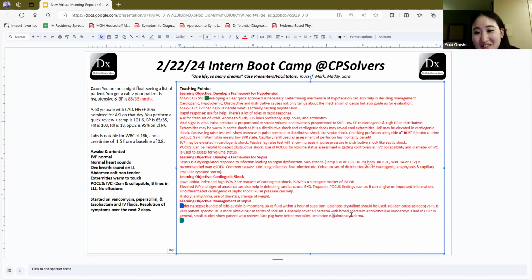Okay, first, learning objective: develop a framework for hypertension. MAP is necessary for developing a quick approach, and determining the mechanism of hypotension can also help in deciding management. So, for example, dividing into cardiogenic, hypovolemic, obstructive, and distributive. These causes not only tell us about the mechanism, but also guide us for evaluation. And MAP can help us decide what's actually causing the hypotension.